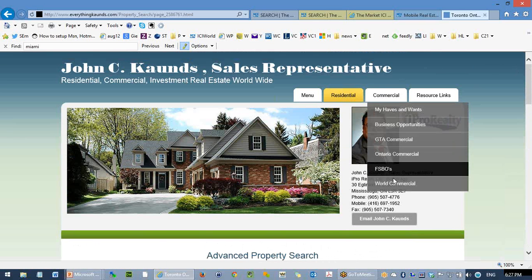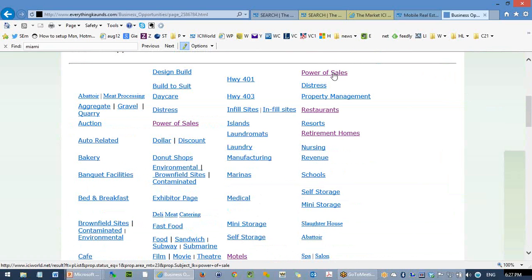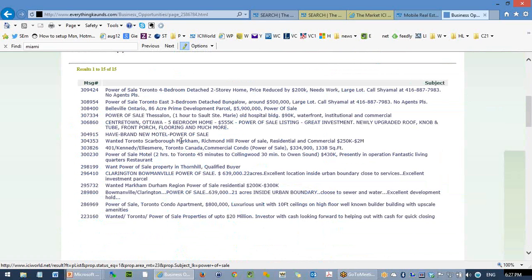If you miss all of these widgets, you miss opportunities to trigger leads. There's power of sales, FSBOs, all kinds of things here. If I was to click on business opportunities, for instance, bingo, up comes power of sales. You've got them all on your website. Power of sales, this is what triggers the call.